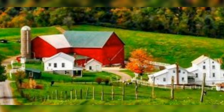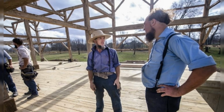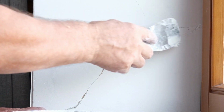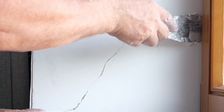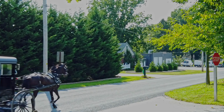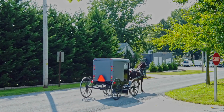Number 4, simple repair techniques. The Amish community is known for their resourcefulness and commitment to sustainability, particularly when it comes to repairing items rather than discarding them. This practical approach is deeply rooted in their values of simplicity, frugality, and respect for the resources they use. Unlike the modern throwaway culture, where broken items are often replaced, the Amish focus on making things last through simple yet effective repair techniques. These methods not only save money, but also reduce waste, promoting a more sustainable and mindful lifestyle.